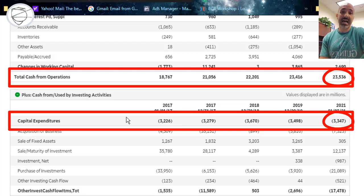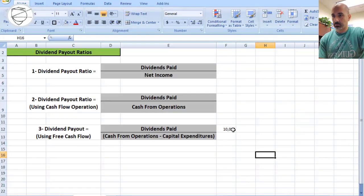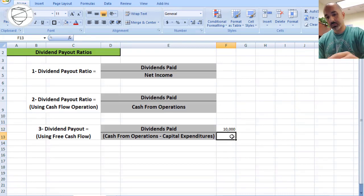So that's free cash flow. If we go back to our chart, what do we say? 23,000 minus 3,000, that's 20,000.